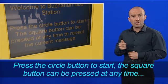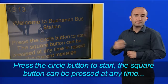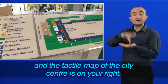Press the circle button to start. The square button can be pressed at any time to repeat the current message. The tactile map of the bus station is situated on your left, and the tactile map of the city centre is on your right.